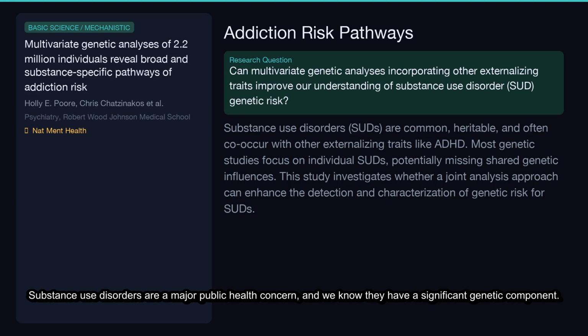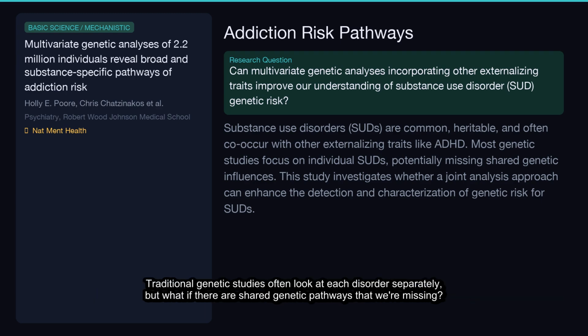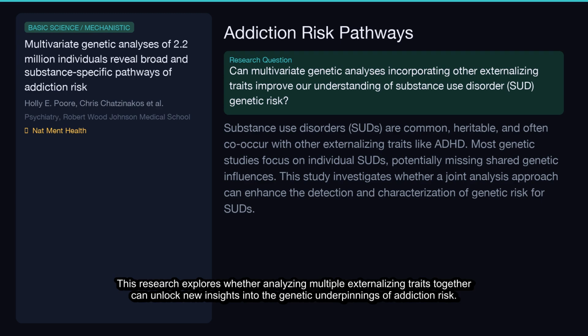Substance use disorders are a major public health concern, and we know they have a significant genetic component. However, these disorders rarely occur in isolation, often co-occurring with other behaviors like impulsivity and ADHD. Traditional genetic studies often look at each disorder separately, but what if there are shared genetic pathways that we're missing? This research explores whether analyzing multiple externalizing traits together can unlock new insights into the genetic underpinnings of addiction risk.